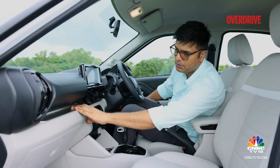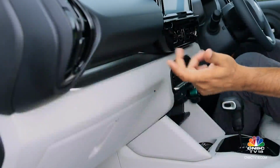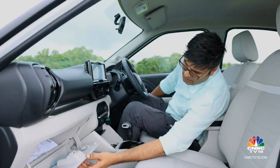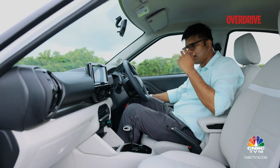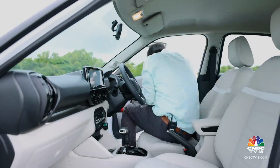And even the dash design, which has this dull metallic finish, maybe you can put your pens or something, not enough space for mobile phones. And then you have this glove box. Overall feel is very functional. Some of the elements are premium, but again, not overwhelming, I would say.